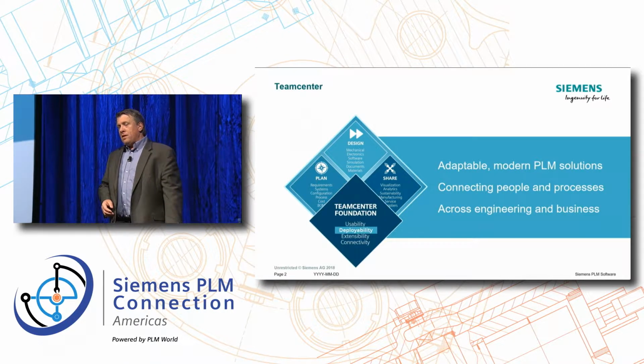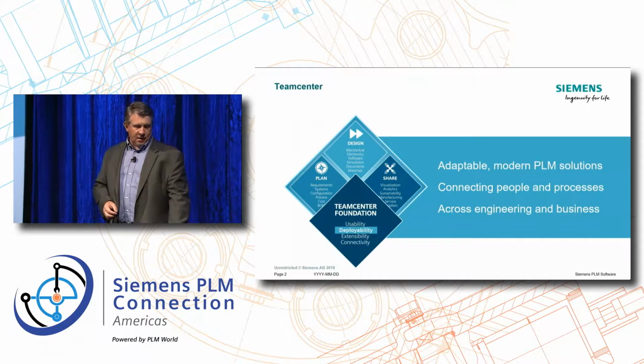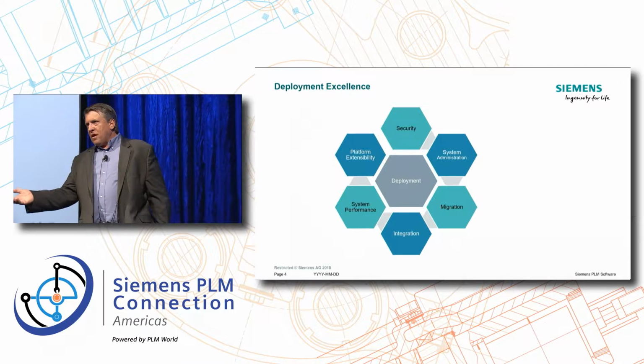For this situation, we're not going to talk much about usability. That really is more in the active workspace or rich client domain. But we're going to talk about deployability, extensibility, and connectivity. This is sort of the process view for the deployment excellence track here.